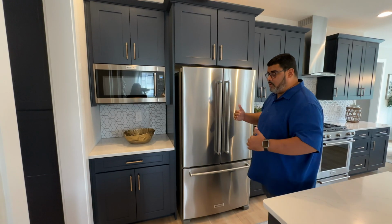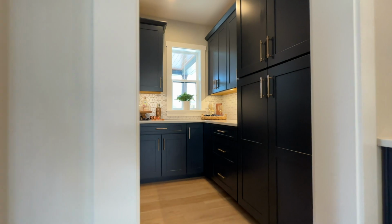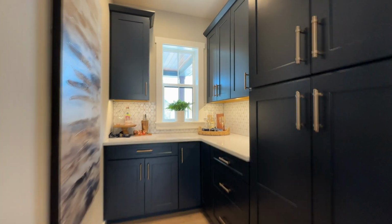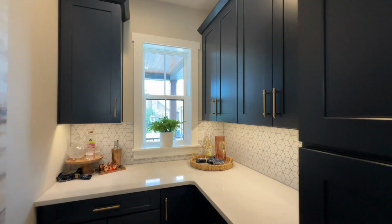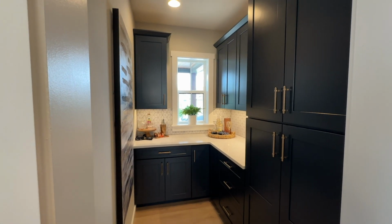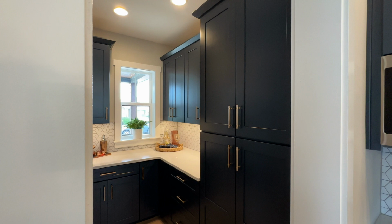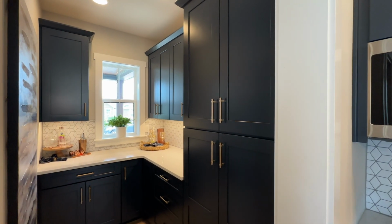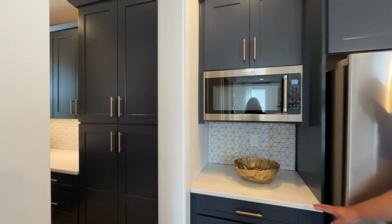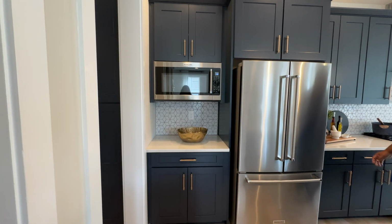And before we go on to the rest of the kitchen, we do have our butler's pantry catty cornered in the corner with a window. We have that blue navy cabinetry following through. We do have that pantry on the right side there. Lots of cabinet space, and then you have that quartz that follows through with the backsplash. Very nice. I would call this the coffee area with that nice hexagon backsplash.